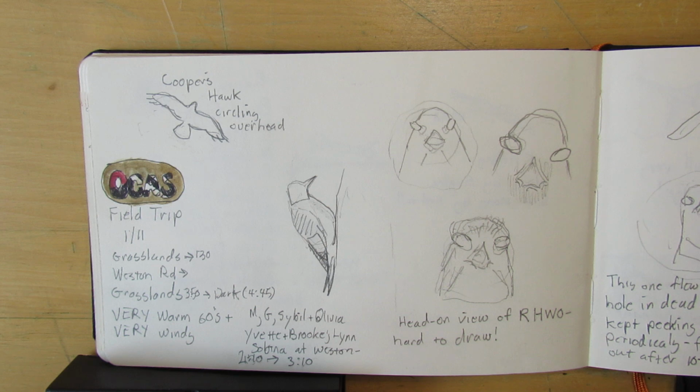The first point is, how does a nature journal differ from a regular sketchbook? In a sketchbook, the emphasis is just on art. A journal is a tool for recording your observations. Gives you a record of things you've seen, where you've been.